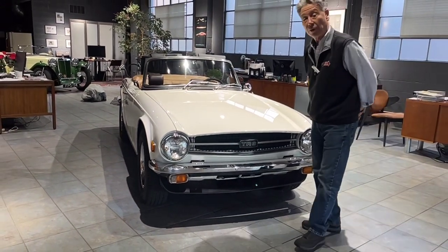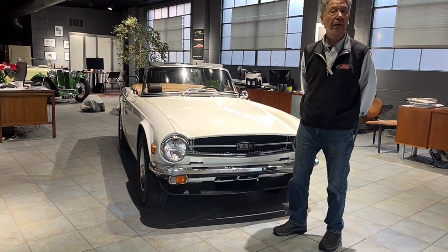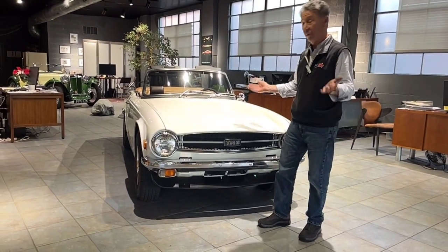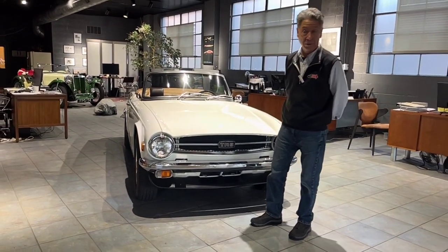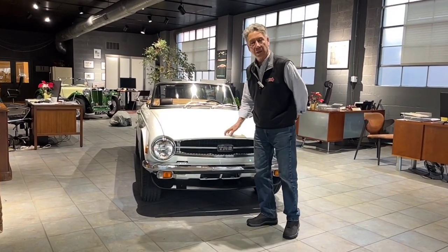So if you have any questions, please let us know. We will also be showing a heritage certificate on this car. We'll be selling it with a clean Pennsylvania title, and like I said, it's right from Lancaster anyway. It's been here for the last 20 years. Very solid, nice, beautiful in the white color TR6.